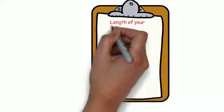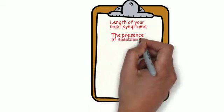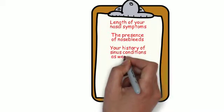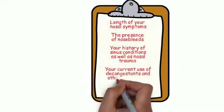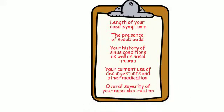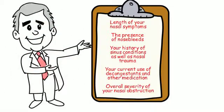Common discussion topics will include the length of your nasal symptoms, the presence of nosebleeds, your history of sinus conditions, as well as nasal trauma, your current use of decongestants and other medication, and the overall severity of your nasal obstruction. Being prepared to answer these questions thoroughly will help your doctor make a diagnosis.